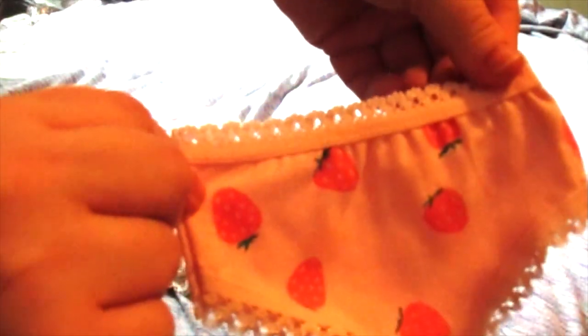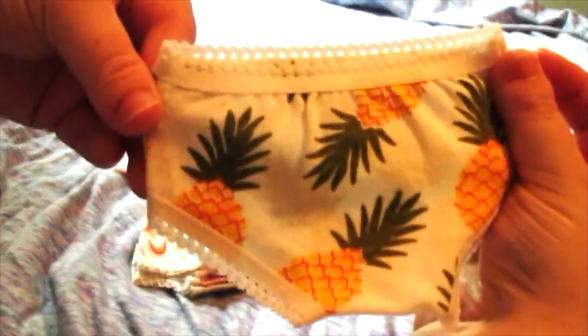Another pink pair with strawberries. It's so cute. Pineapple. And this interesting rainbow design. And this one. This one. This one. One, and this one.